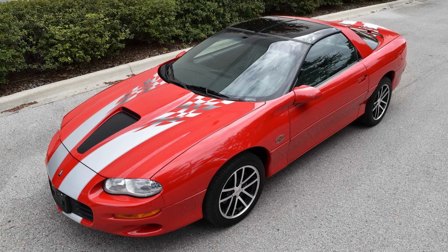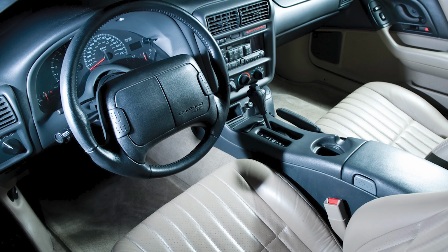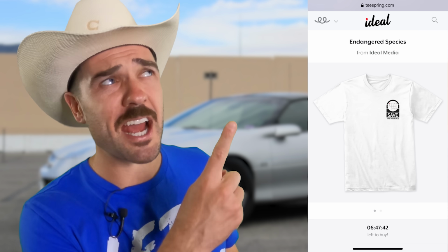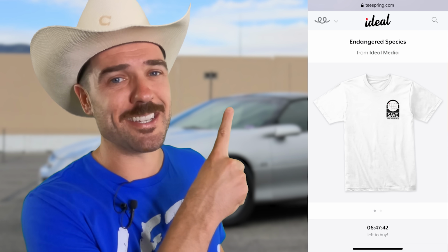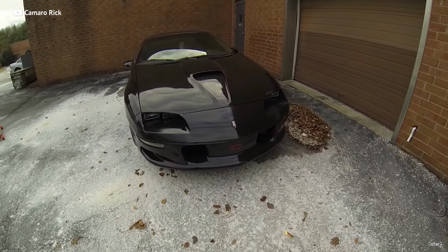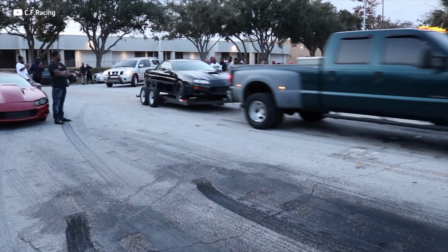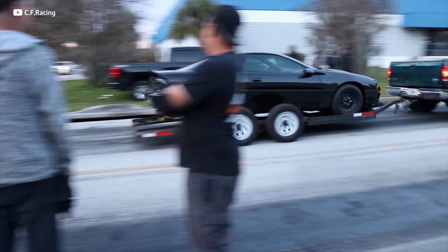Now, you do have to make some decisions. You could get a coupe or a convertible, and either a manual or an automatic transmission, which, if you want to save the manuals, go snag one of our limited Ideal Ts. Also, if you're looking to build an absolute track monster, the Z28 is the most capable platform. Basically, the F-Body has a little bit of something for everyone, just like Costco, minus the membership. And for under 10K, it's definitely an ideal muscle car.